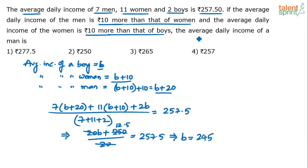He's asking us to find out the average daily income of a man. What is the average daily income of a man? B plus 20. Substitute here. So 245 plus 20, 265. Option 3 is the answer. Right? Option 3, 265 will be the answer. So that again is a simple one. You just have to play with one equation and do the calculation to get the answer. Let me bring up the next one for you all. Here we go.